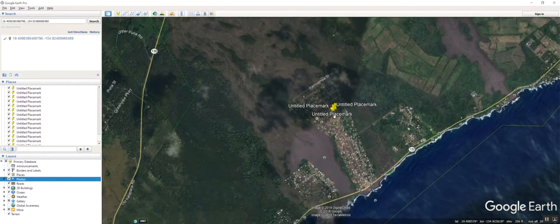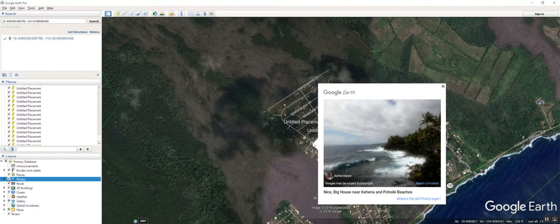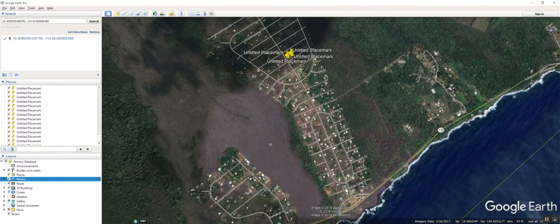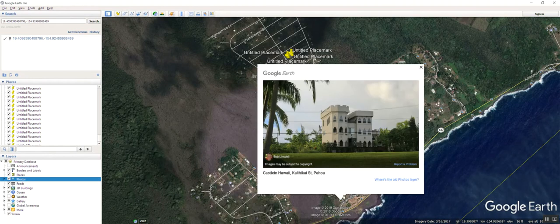You have the ocean right here. It's about 0.83 miles away. You can walk down to it. Just kind of click on some stuff. Yeah, nice big house near Kehena. Pahoa Beaches. Little trail in the neighborhood. Yeah, it's beautiful. Big tree ferns. There's a lot of people gardening and just building cool stuff. A little vacation around there. You can grow anything here.